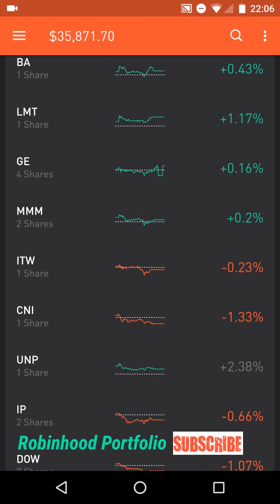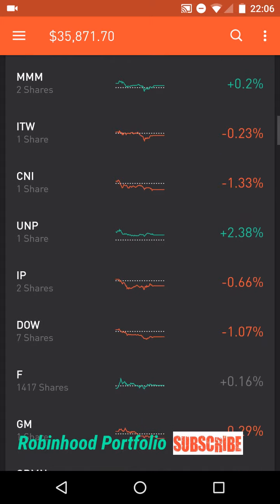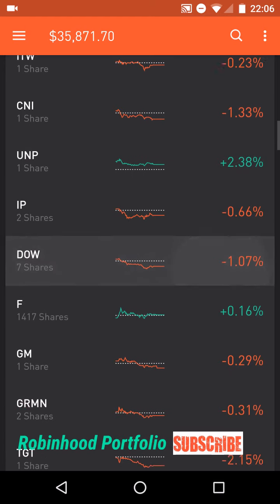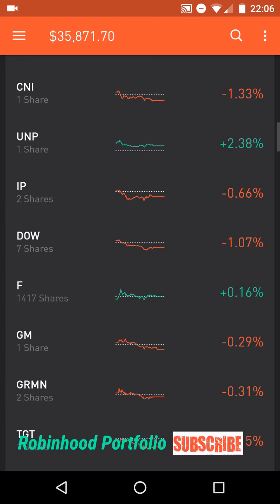Below that, I have my industrial stocks, first starting with aerospace: BA, Boeing, LMT, Lockheed Martin. Below that, I have some conglomerates: GE, General Electric, MMM, 3M, machinery. Below that, ITW, Illinois Tool Works. And again, you guys can see how many shares I have of each of these stocks as well under the ticker symbol. Some rail companies: CNI, UNP.